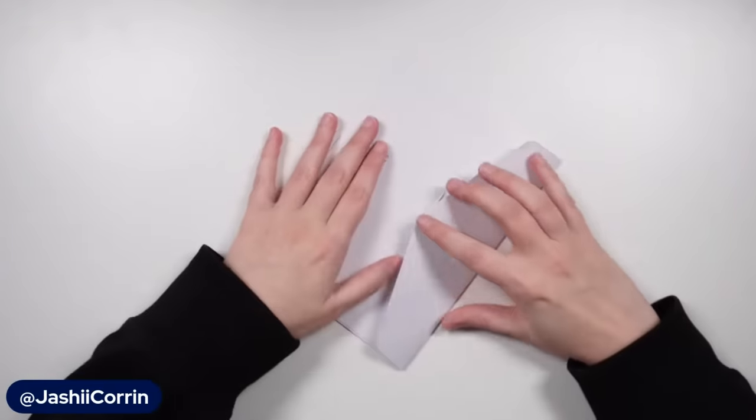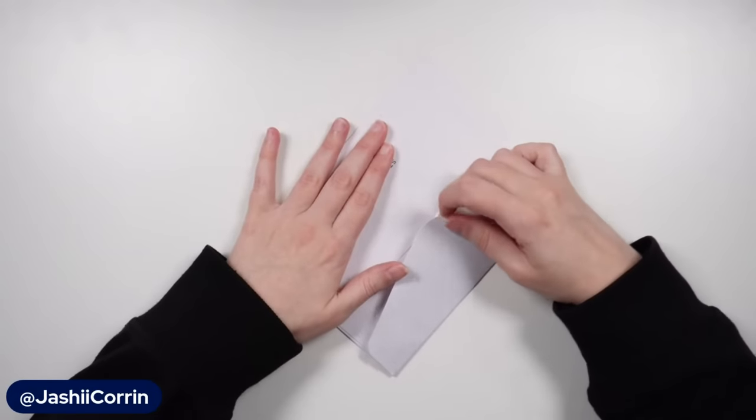So two sticker sheets, matte finish. We'll put those back in. I could try and put this in. It's a very nice envelope, but I don't want to hurt it.